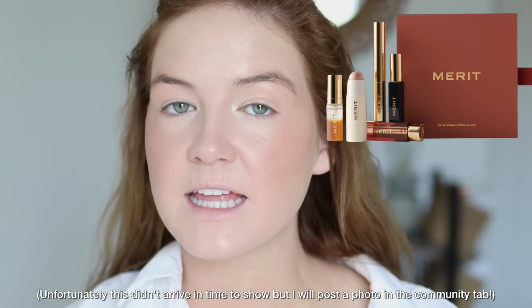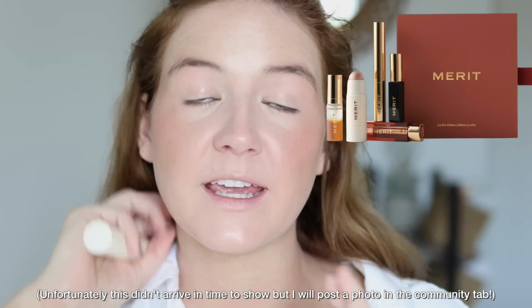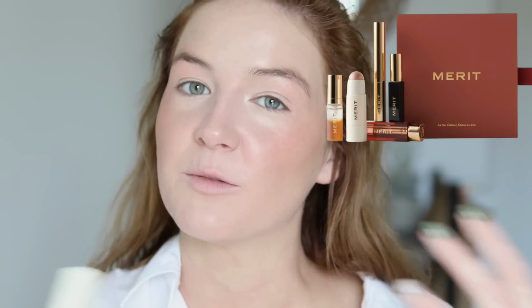Okay, so I really wanted to show you the limited edition Merit holiday set that they have available. I am going to show you, but it's just going to be an insert because it actually doesn't come in till tomorrow. I own all of the products in it except for the limited edition lip color. I was really hoping to use it in this video, but unfortunately, I had to get this video done today in order to work on other posts. So I'm just going to do a video insert. Maybe I'll do a little clip of me applying the lipstick.